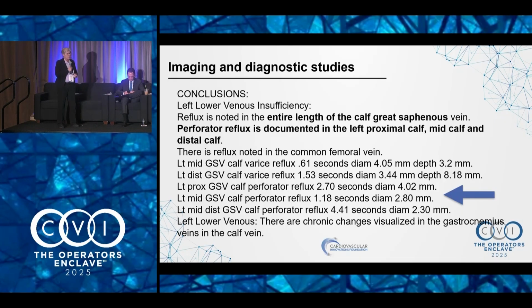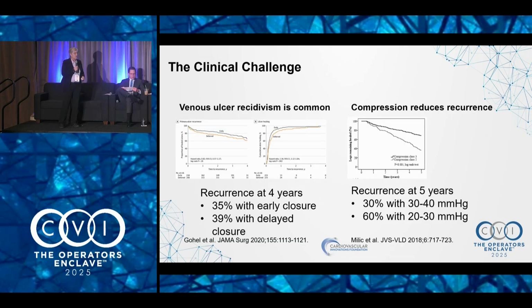So you'll see that the veins are relatively small, particularly the perforators, 2.8 millimeters and 2.3 millimeters, and that becomes a little bit significant a little bit later on, although the reflux time is fairly substantial in all of these vessels. So that's a little bit of a problem. So here's our clinical challenge that we face.